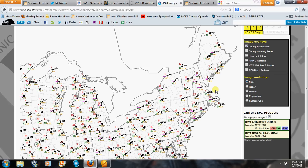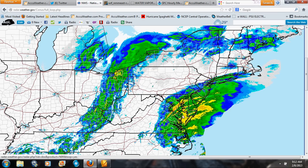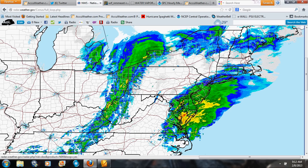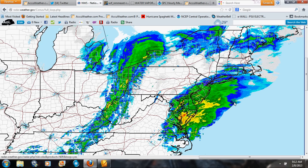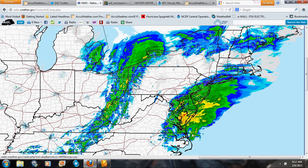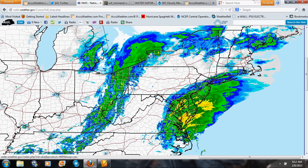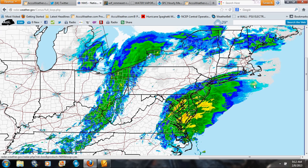Let's look first at the radar here. Just look at this incredibly dynamic system. Piece 1 here, here's the polar piece, and these two are going to merge and phase along the coast, and this thing is going to absolutely go to town and blow up. The center of the low pressure is right around Hatteras, and it's going to track northeast, right to the benchmark. Absolutely classic, perfect setup.